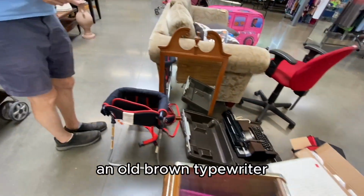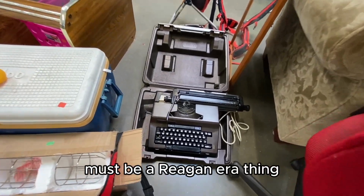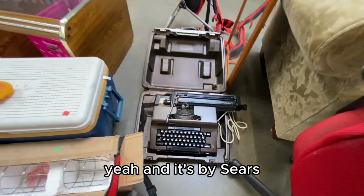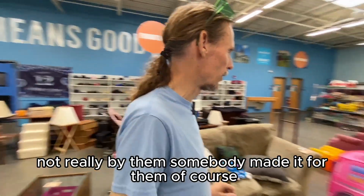An old brown typewriter, the Communicator too. Ooh, the Great Communicator. Must be a Reagan era thing. Definitely looks like about 1981 or two. Yeah. And it's by Sears. Not really by them. Somebody made it for them, of course.